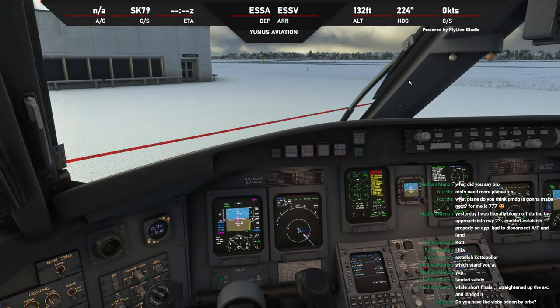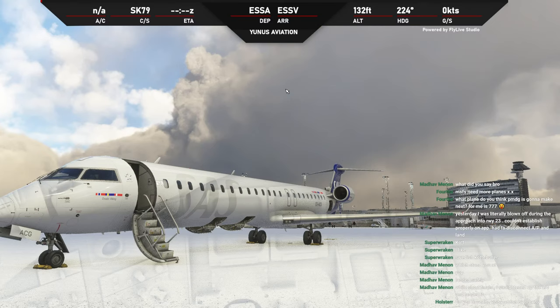Left 350, Lufthansa 343. Alright, let's request a pushback clearance. Let me check with stand again.